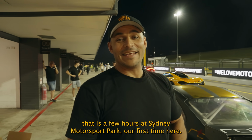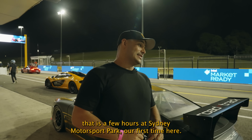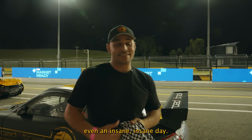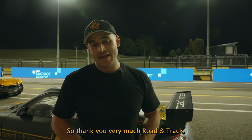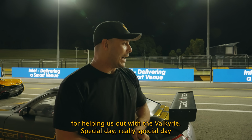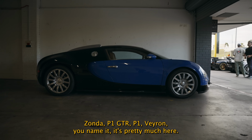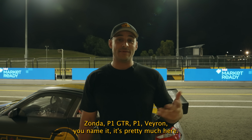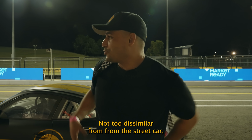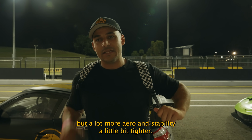So there you have it, guys. That is a few hours at Sydney Motorsport Park. Our first time here. Some street cars, some race cars, some hypercars, an insane day. So thank you very much to Road and Track, our friends here in Sydney. Thanks to Aston Martin as well for helping us out with the Valkyrie. Special day, really special day. Zonda, P1 GTR, P1, Veyron, you name it, it's pretty much here. I even took out the P1 GTR, which is pretty cool. Not too dissimilar from the street car, but a lot more aero and stability, a little bit tighter.